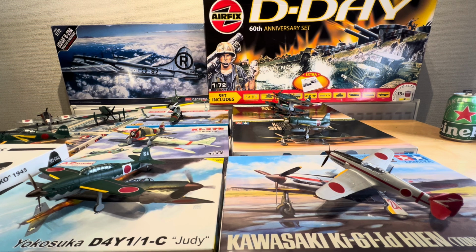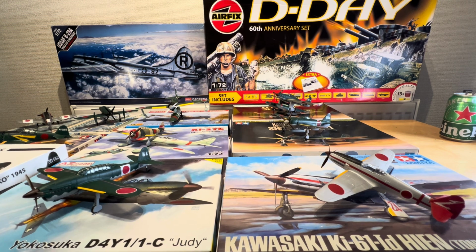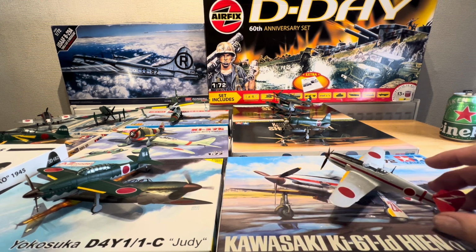Now, this particular one is another series that I called Land of the Rising Sun Week, where I set myself the task of building 10 Japanese kits in 10 days. I failed miserably. I did actually build all the kits, but painting them all and getting them all decaled up was way too much to deal with.